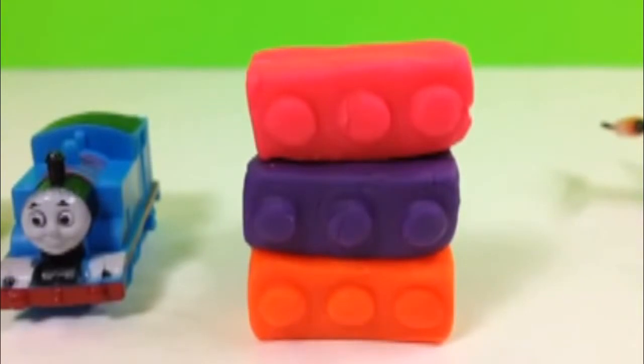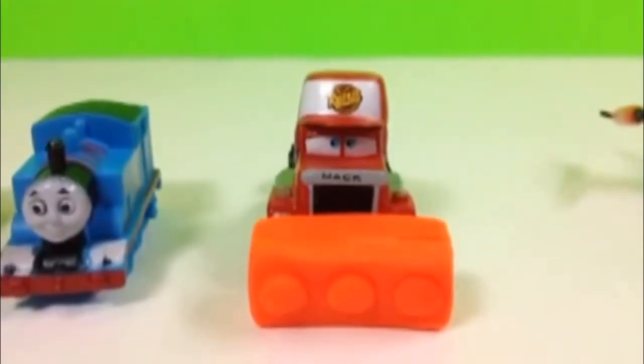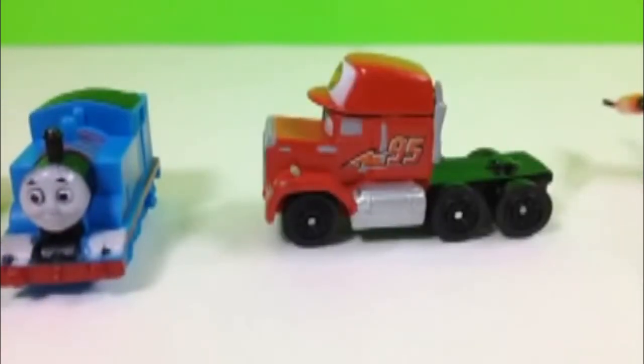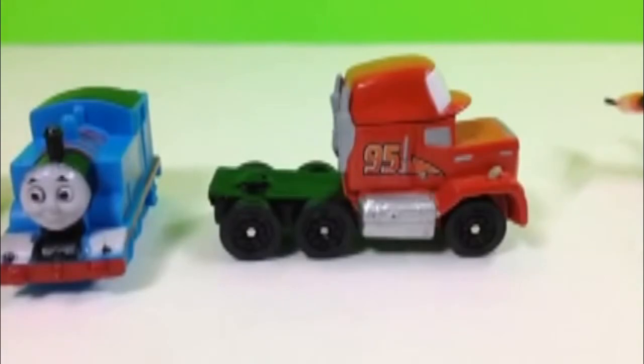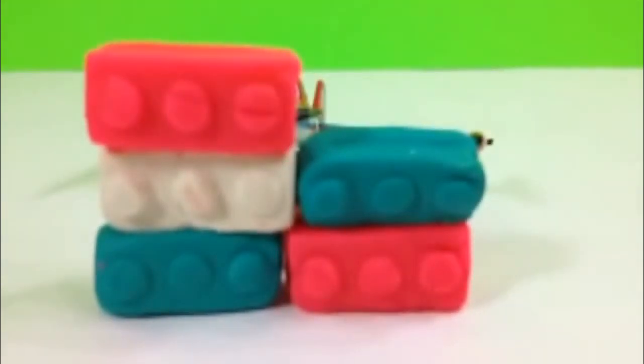And here you can see we have another surprise. You can see the hat or the top of the surprise. It is Mac of Disney Cars. This is a mini character. Look at this, how cute. It has working wheels. Here comes the big surprise.